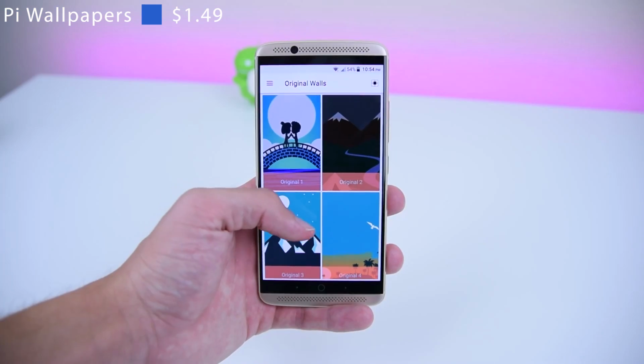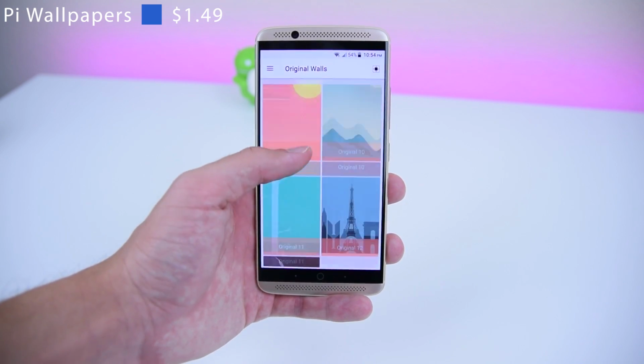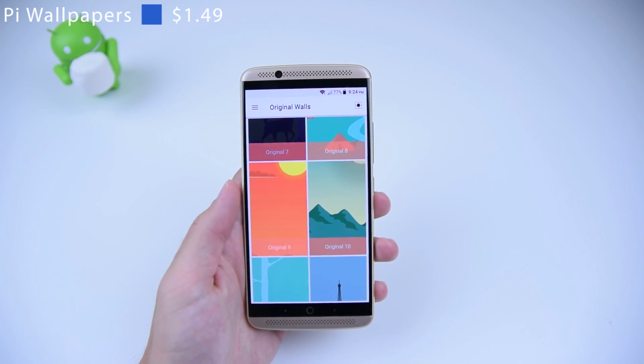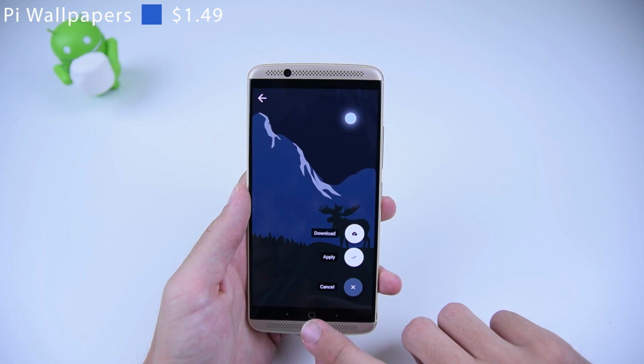Basically, it has some really nice designed wallpapers that the developer has designed by himself. They're not images grabbed from the internet. They're just good looking, materialized, flattened photos to put on your background. It is going to cost you $1.49.